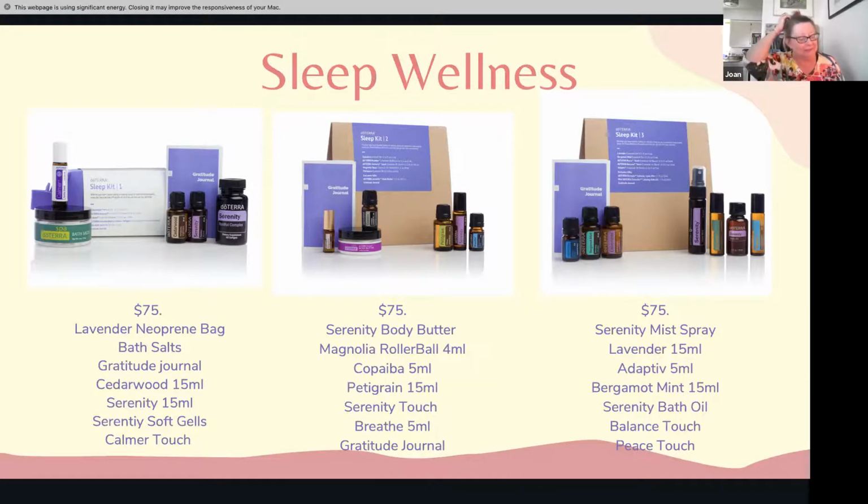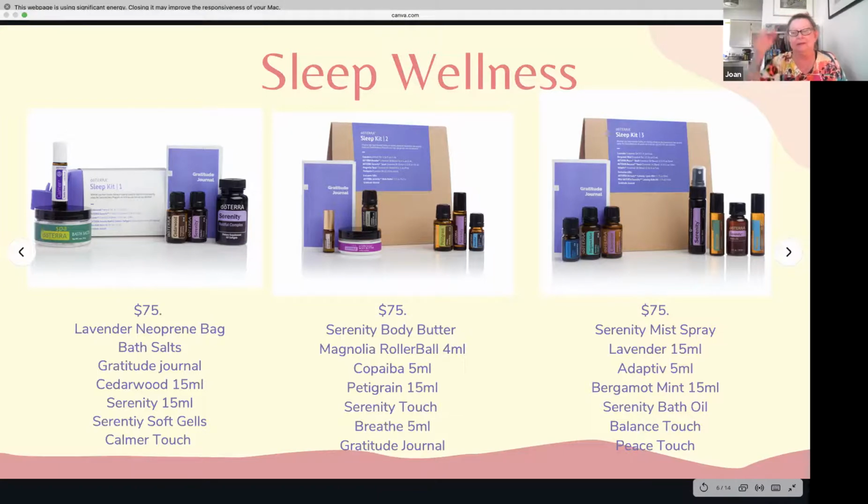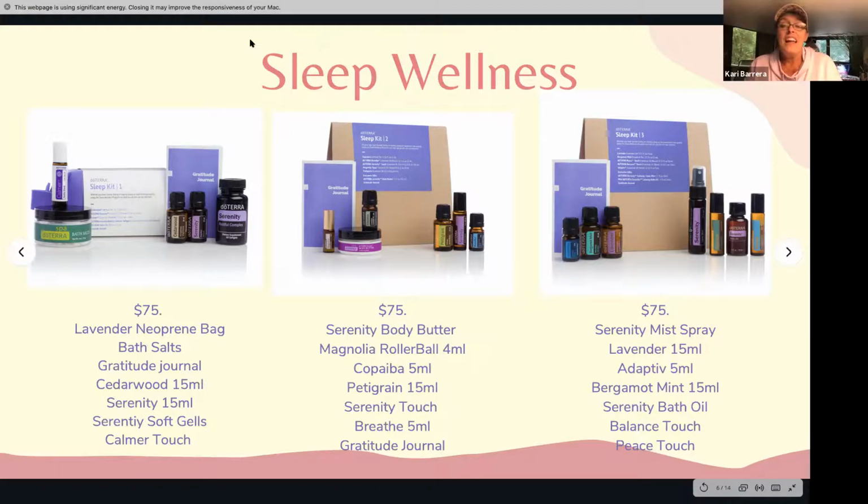Because when you get to the add-ons to this one too, it's so good, right? We have in month 3, we've got an adaptive 5 mil, which I am all for because they're so easy to take around with you everywhere you go. We have bergamot mint, yes, in a 15 mil. Okay. Then we have a balanced touch, the Serenity, which is like the linen spray. Am I right? Is this the linen spray that we had at Christmas, which you had to get up at like 3 a.m. to actually snag one of those puppies, right?